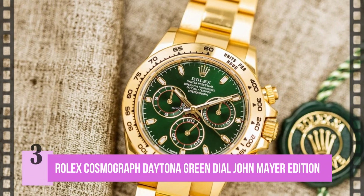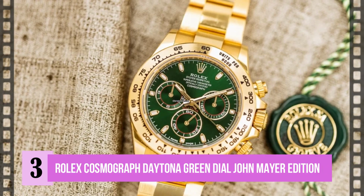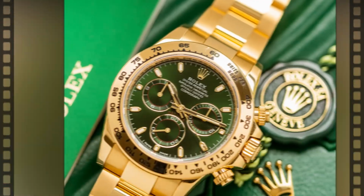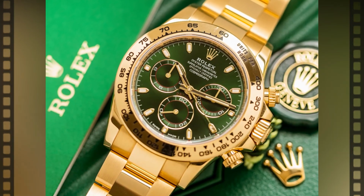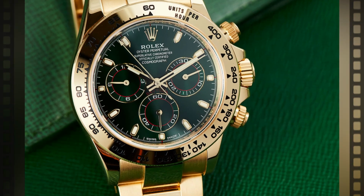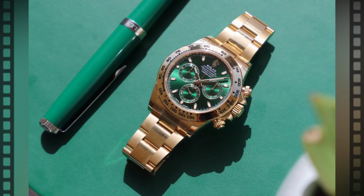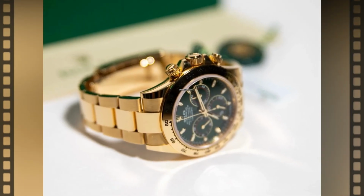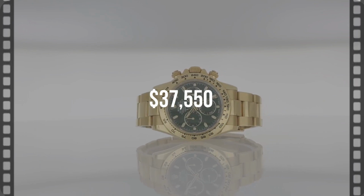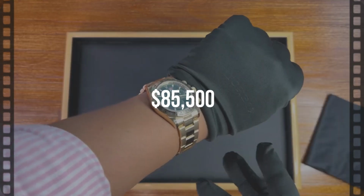Number 3. Rolex Cosmograph Daytona Green Dial John Mayer Edition. This yellow gold green dial timepiece was blatantly selling below the manufacturer's suggested retail price before Mayer co-signed with the Rolex Daytona line. And just 9 months later, the Rolex Cosmograph in yellow gold with a green dial has an average price of over $37,550 and a top price of $85,500.